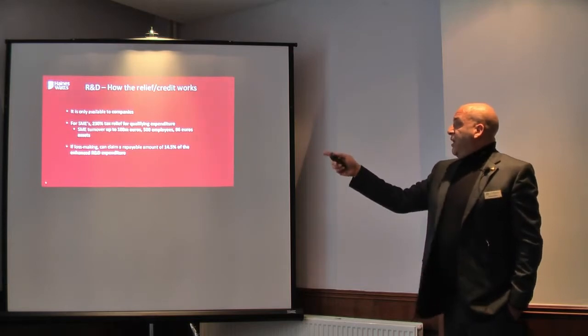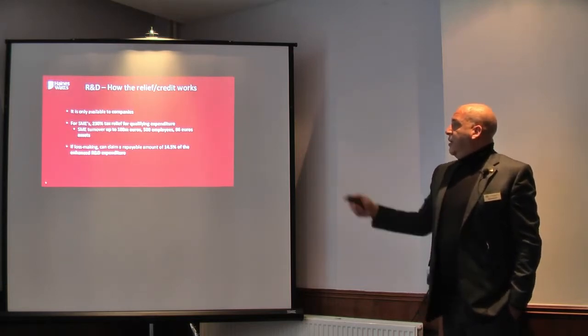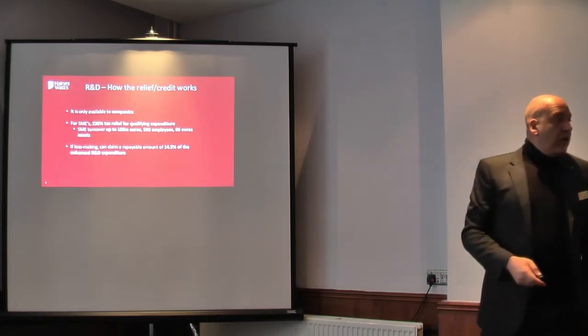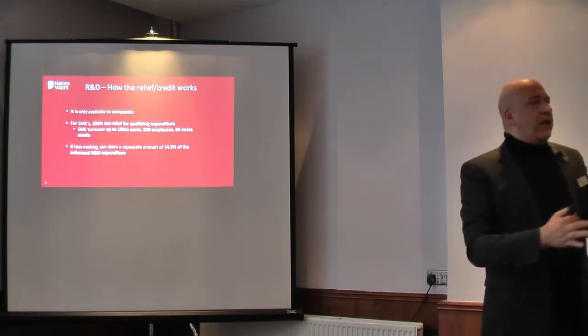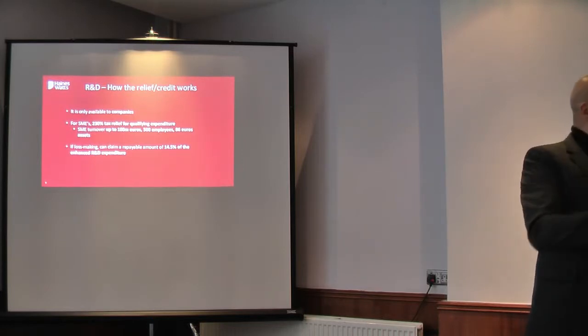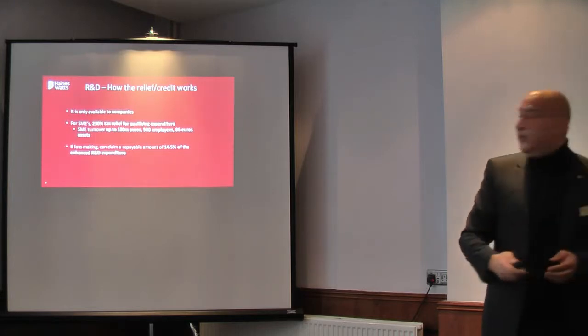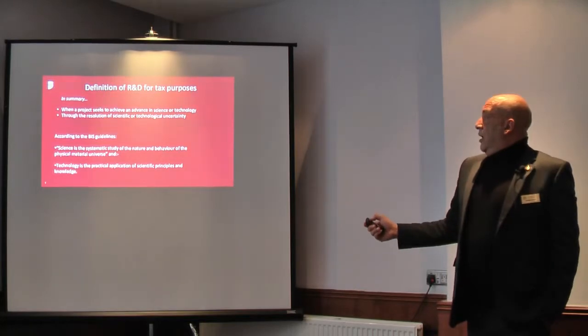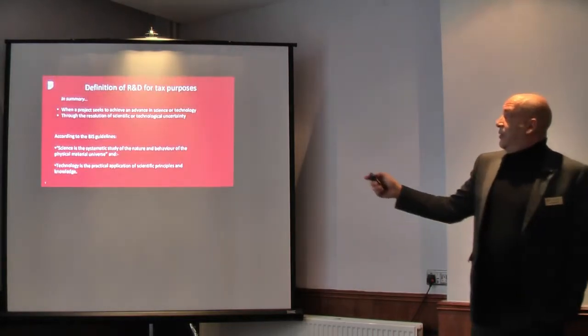If a company is loss-making, then you can claim a repayable amount of 14.5% of the enhanced R&D expenditure, which means if a company comes in and within the R&D expenditure, the tax bracket can be reduced from a profit to a loss, you can surrender that to HMRC in return for 14.5% cash payment. I'll come back to this in a minute.